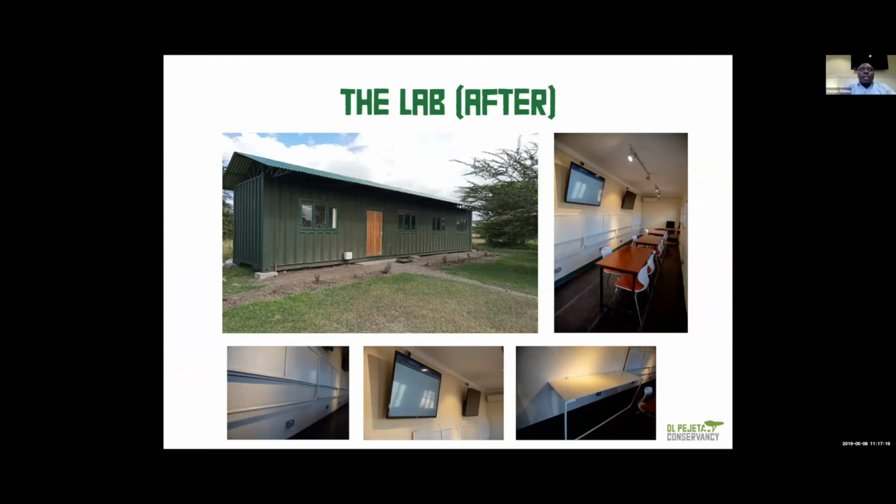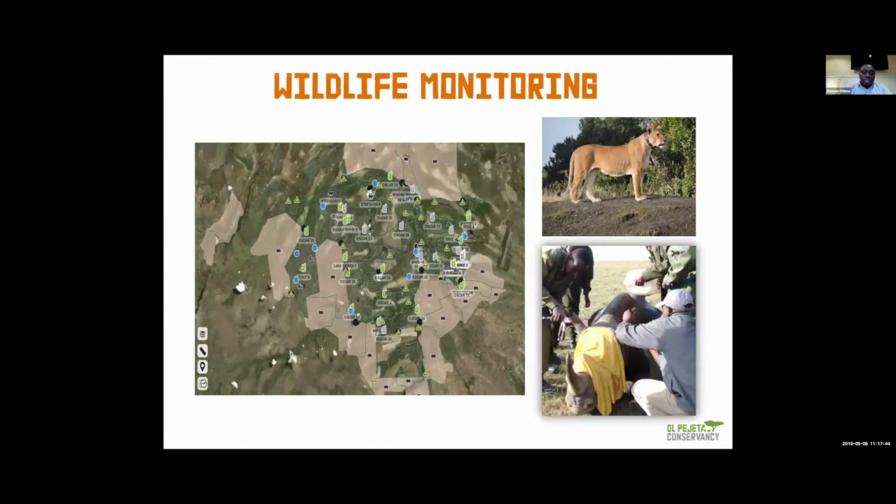The unique thing we have at Pejeta is that we're already a conservation area. Our key species are the rhinos. Being a conservation area, developing solutions here becomes easier because people are able to come here and actually be in the field and experience the challenges that we face every single day. That is what makes us unique.